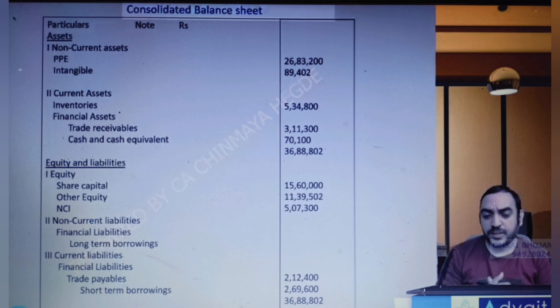We have short-term borrowings, that also we will write down. Short-term borrowings: 49,600, 20,000, 2,69,600. Okay. So everything required we have discussed. Even the notes required for the balance sheet we have discussed. It is a simple formality of preparing the format of the balance sheet and putting in the numbers. So please prepare the balance sheet.